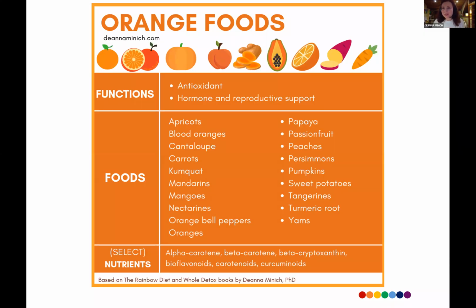Hope that you've been watching my videos so far talking about eating the rainbow. I also talked about red colored foods. So next up is orange colored foods. When was the last time you had an orange colored food? And there are so many different ones that we can be looking at and choosing in the grocery store these days.